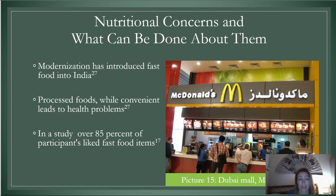In earlier slides, we discussed the more traditional diets of this country, which are whole foods such as fruits, vegetables, and whole grains, all of which are part of a healthy diet. We've also talked about the fact that 30% of the population was reported to be vegetarian. Now, this food tradition is changing. The whole food, home-cooked traditional meals like we were talking about are being replaced with McDonald's and the convenience of processed foods.